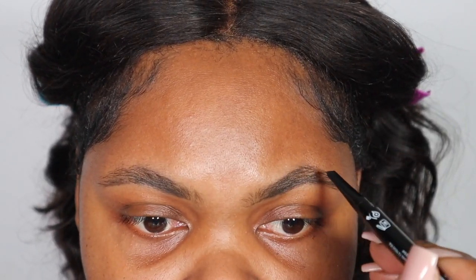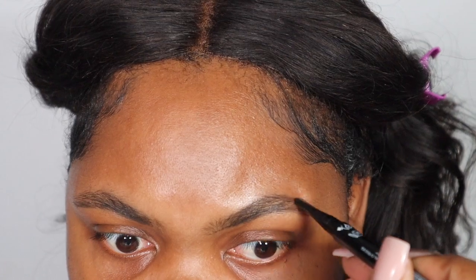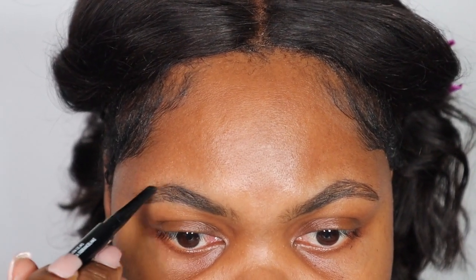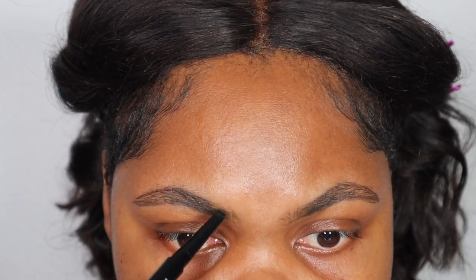So yeah, that's what I do. And then I go to the top and outline that. Same for the other side. But there you go. I basically outline them and then I fill them in from there.